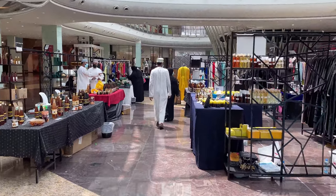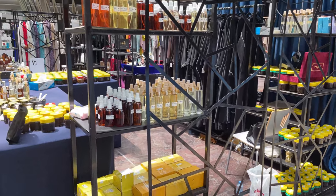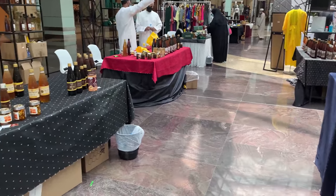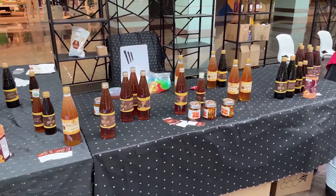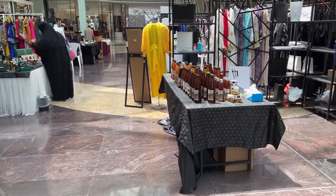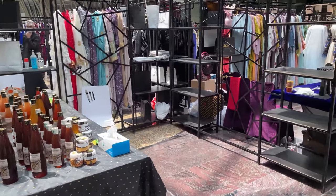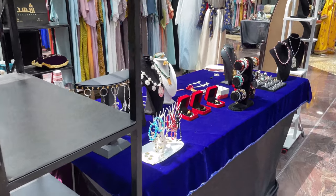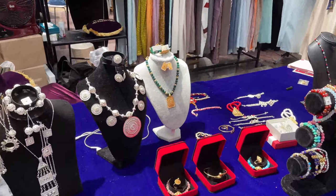So this is a small Omani exhibition. All Omani products: Omani honey, their clothes, and different types of perfumes you can see, and different kinds of items which I also don't know. Let me know if you know certain things in the comment section.